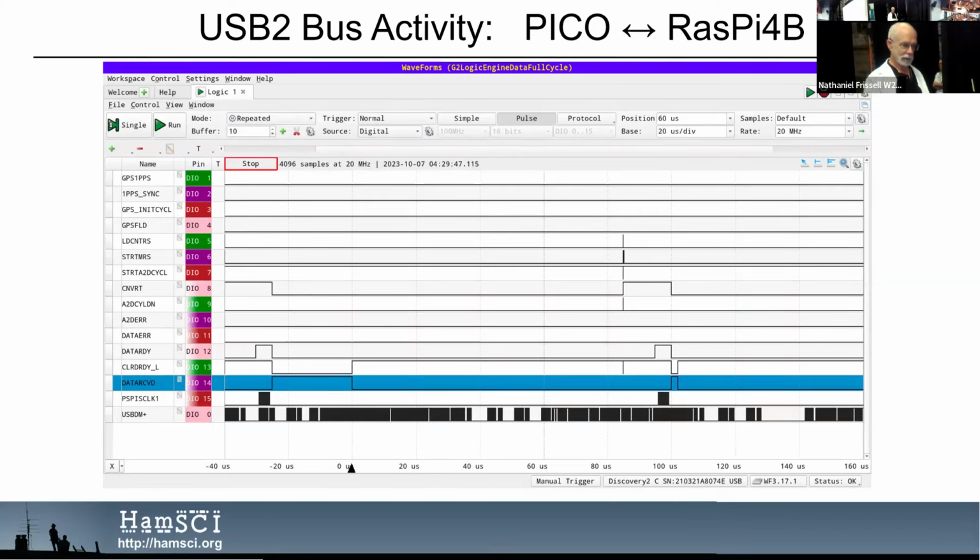So you can see the data doesn't take much time to get up to the Pico, or to the Raspberry Pi from the Pico, but we're already close to maxing out the Raspberry Pi 4B's USB ports. This is running at 8 kilosamples. We took it to 10 kilosamples per second. It worked fine. We took it to 12 and it collapsed. So you're saying, what's going on?